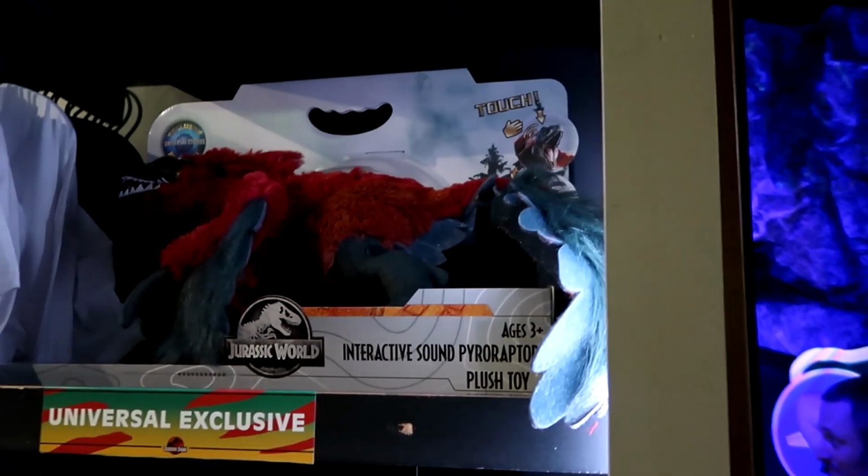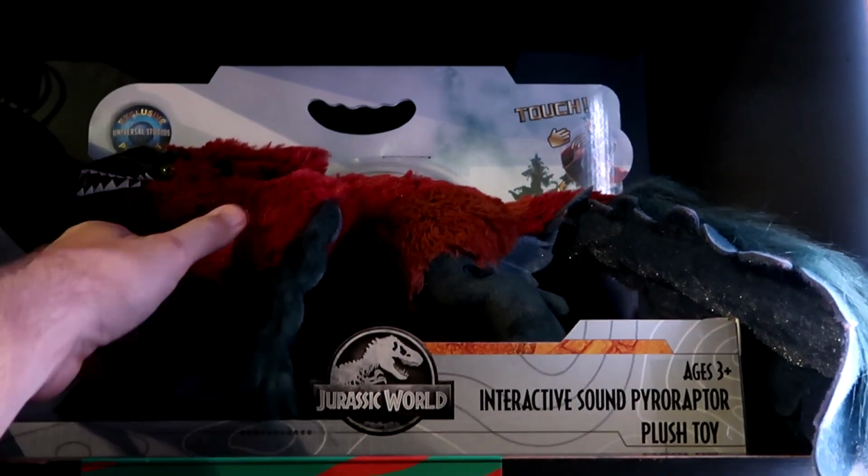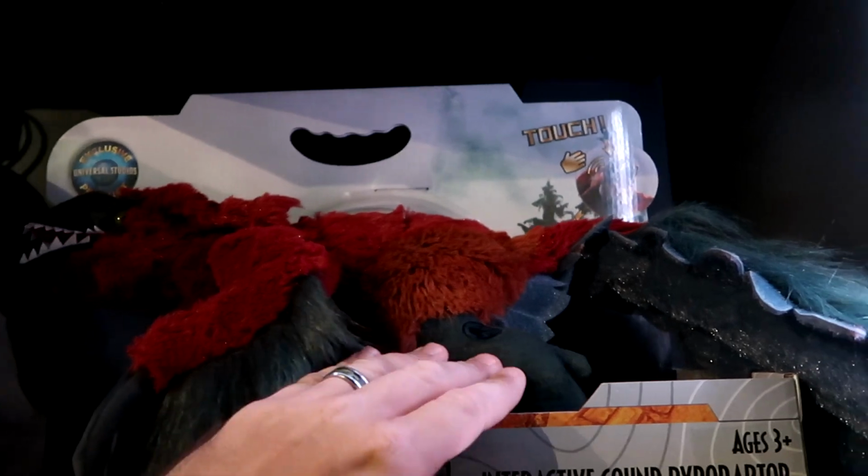I do want to check out some of the merchandise in here as well. This one here actually is interactive with sounds. They're Universal exclusive. Look at that. It says exclusive Universal Studios product. That is really awesome.